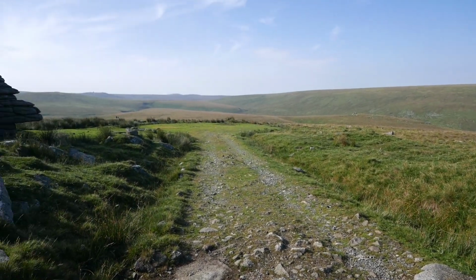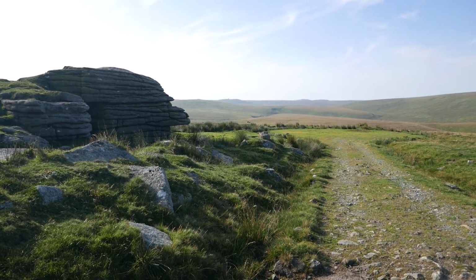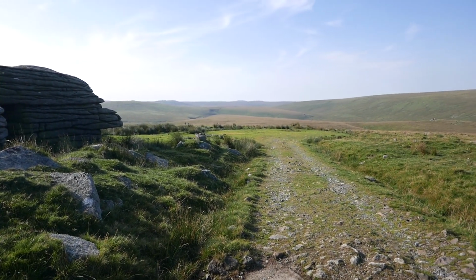Alright, this is Dinger Tor. I just stopped here for about 10 minutes, had a drink of water, applied a load of sunblock, make sure I don't get too burnt today, and I'm now on the off again.